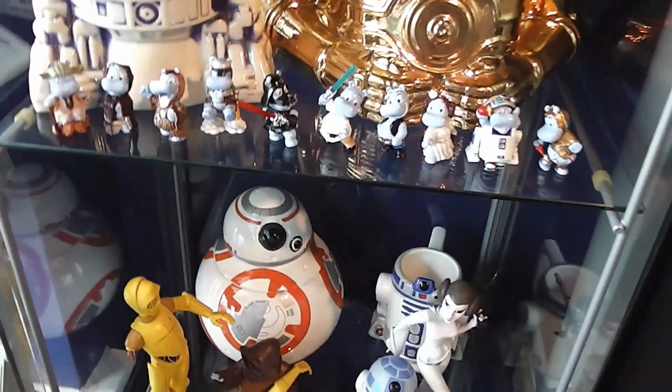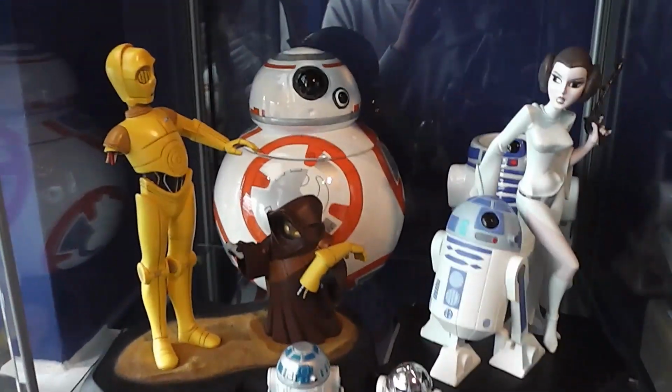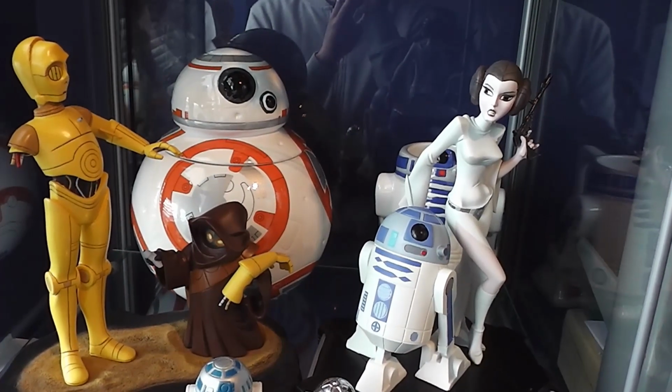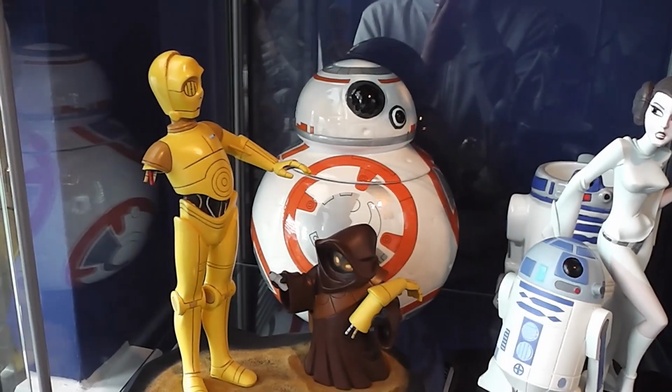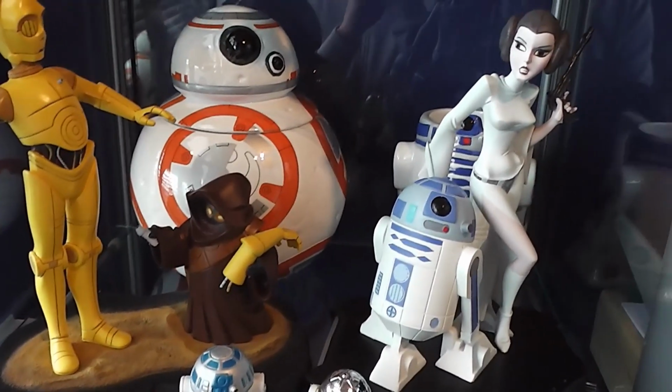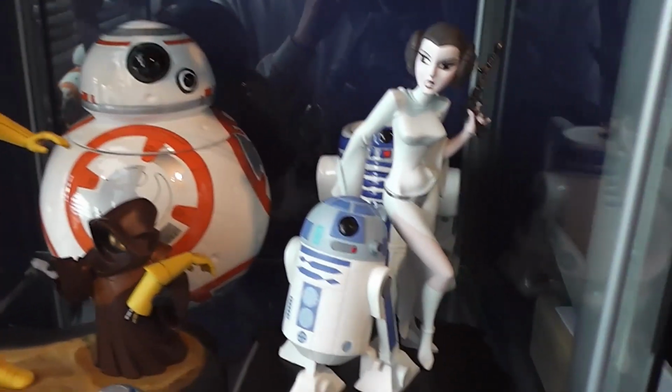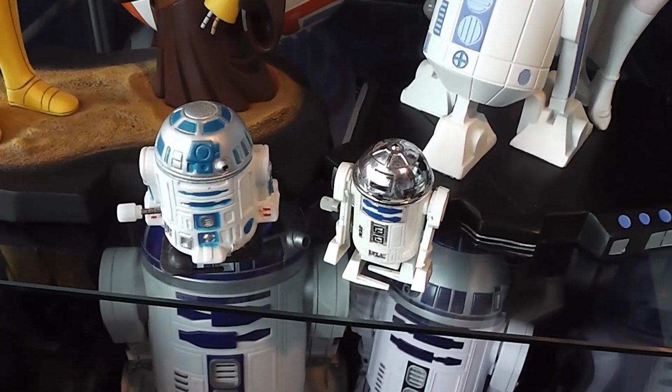So let's move down to the next shelf, and we've got a couple of Gentle Giant animated style statues. One with R2-D2 and Princess Leia, and the other one with C-3PO and a Jawa. I like those, they're very nice. They're quite hard to find now. But yeah, very cool. At the front here, they've got a couple of wind-up R2-D2s.